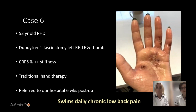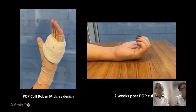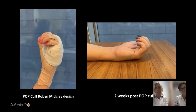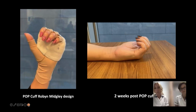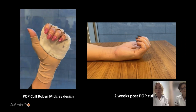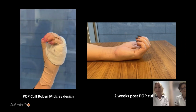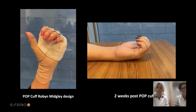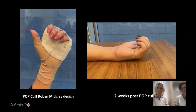This lady was a little bit tricky. So she has chronic low back pain, and how she manages that is by swimming every day. So she wasn't going to commit to wearing a full cast. So the first time I saw her in clinic, I made Robyn's design, which is this POP cuff. So it works similarly to an intrinsic minus cast. However, it's removable, and usually a cuff would be used for somebody with a lot less stiffness or from somebody who is weaning from the cast.